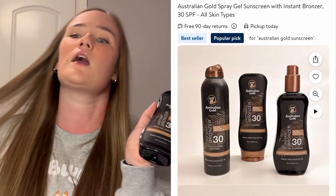Okay, let me tell you, I went on a lake trip with a best friend of mine and she had this and I smelled it and I fell in love. I wish I could have this as a perfume that I wear.